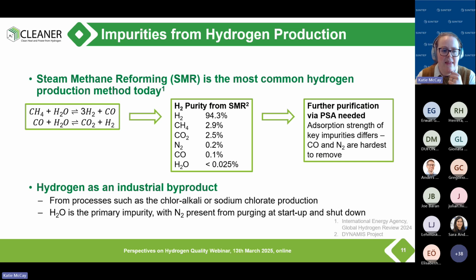So first of all, steam methane reforming. As I mentioned, this is the most common hydrogen production method today. Depending on where you are, anything between 2/3 and around 90% of hydrogen is produced via steam methane reforming. So it's quite a simple reaction.